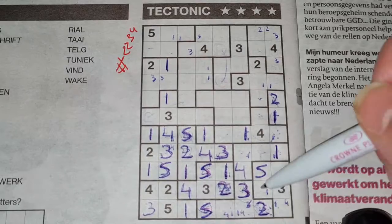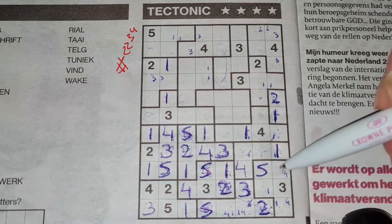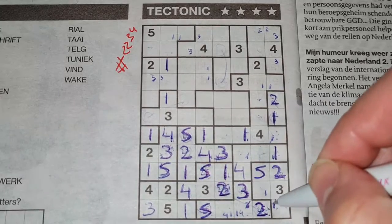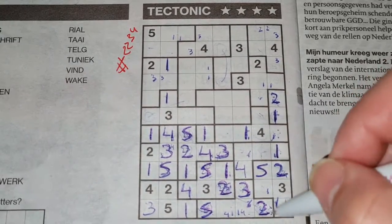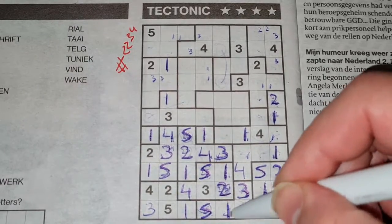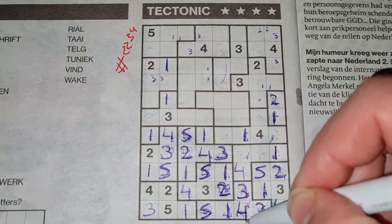We have a 2 here. Those 2 boxes cannot be a 2 anymore. This box should be a 2. And I've eliminated the 4, so the 4 goes here. 1 box left in this area for the number 1. Now we have a 1 here, so this can't be 1 anymore. This should be the 1, and this should be a 4.